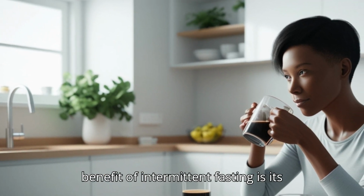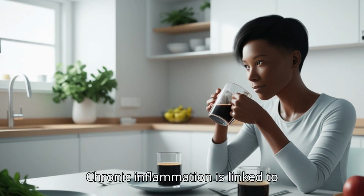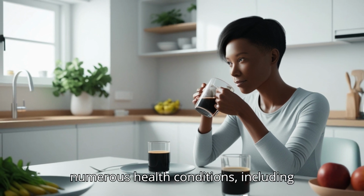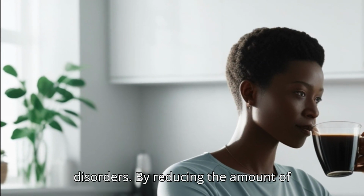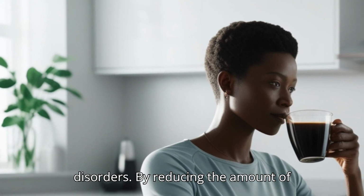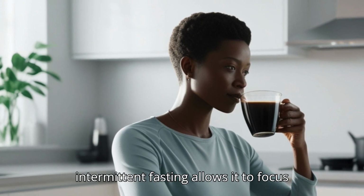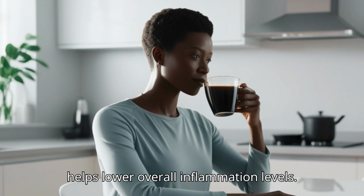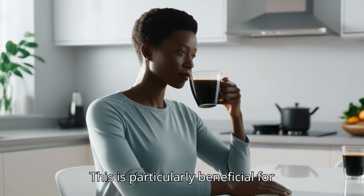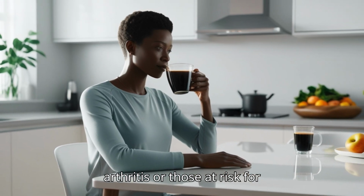Another critical benefit of intermittent fasting is its potential to reduce inflammation. Chronic inflammation is linked to numerous health conditions, including heart disease, cancer, and autoimmune disorders. By reducing the amount of time your body spends digesting food, intermittent fasting allows it to focus on healing and repairing tissues, which helps lower overall inflammation levels. This is particularly beneficial for individuals with conditions like arthritis or those at risk for cardiovascular disease.